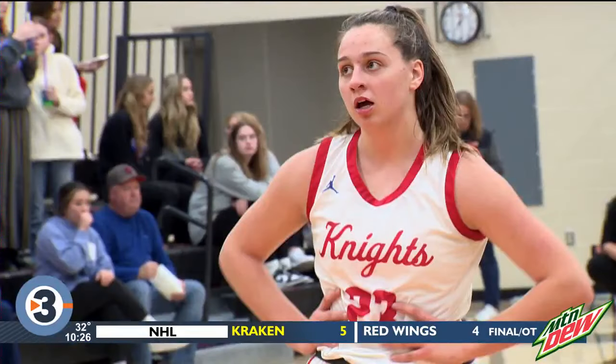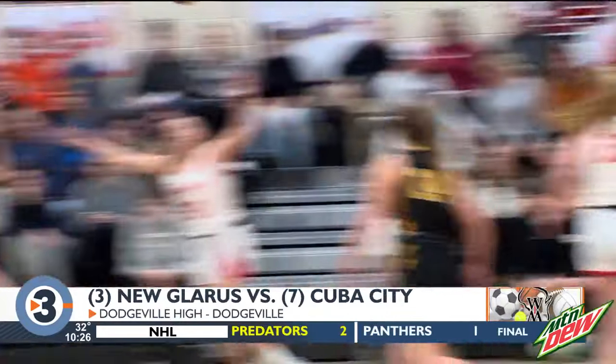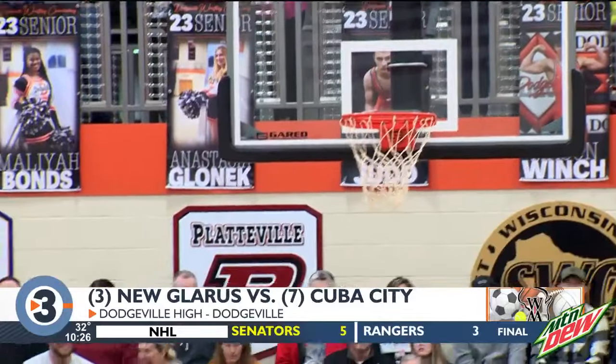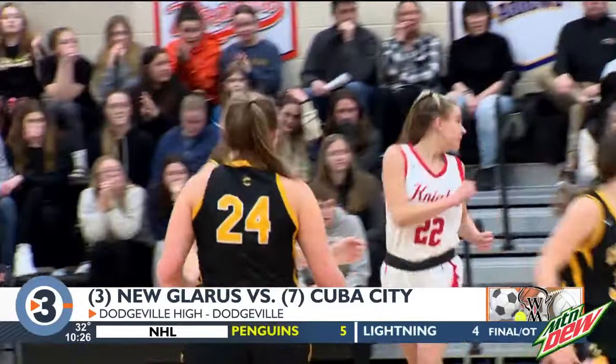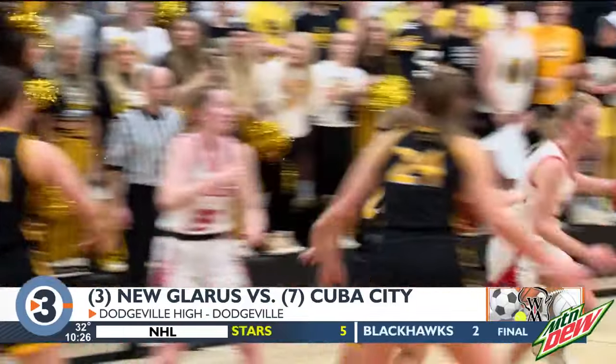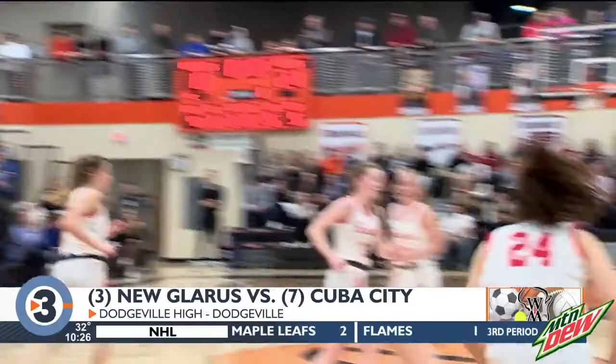Down in Division IV, New Glarus and Cuba City going at it in Dodgeville. Cubans got off to a good start thanks to Ella Vosberg. She works it hard down low for 2 of her 20 points. Cuba City led by as many as 10 in the first half. New Glarus would come right back. Jordan Rundy with the kiss off the glass, and we have a ball game.